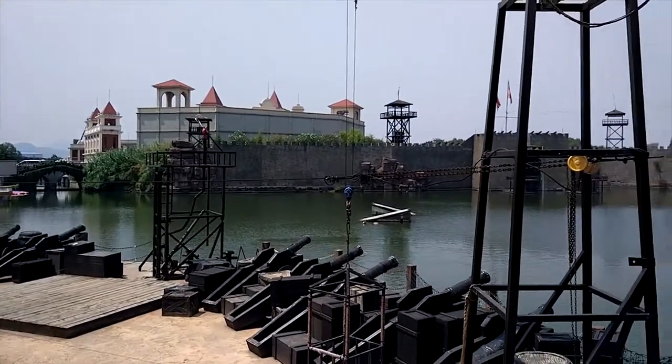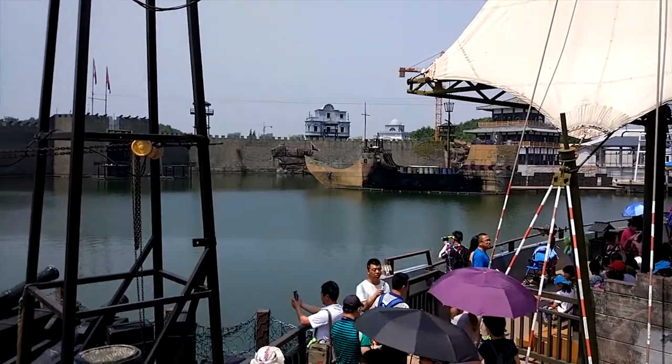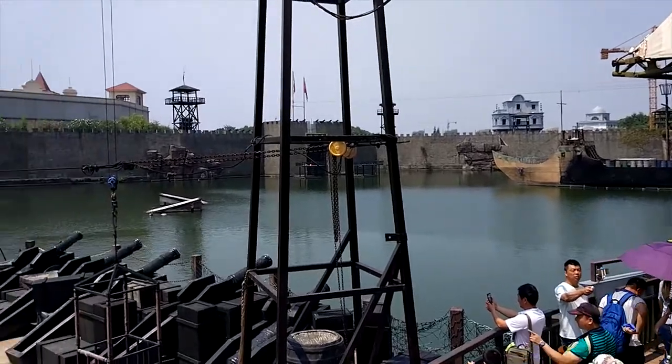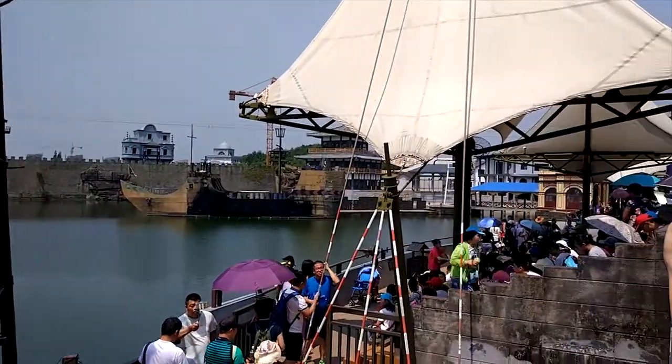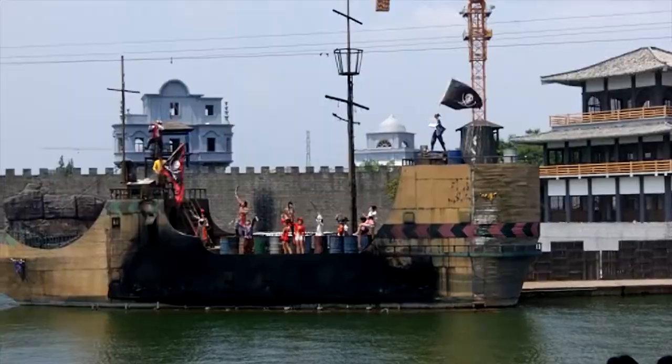Okay, so this seems to be some sort of set for a ship drama. I don't know, maybe a pirate film. I don't know if they make those here, but right now I'm just waiting for the show to start. There's gonna be some sort of stunts involving boats, I assume.